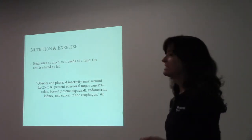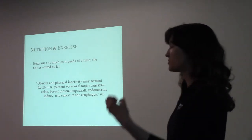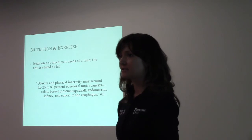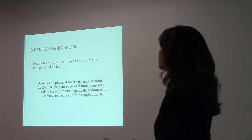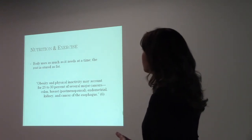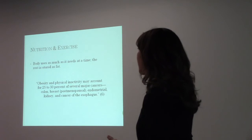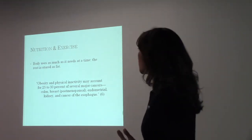One word on nutrition and exercise as well, because we did talk about how much you'd have to do to burn off some of those foods. Remember that the body uses as much as it needs at a time, and then the rest is stored as fat. So it is important to get here to the gym, make sure you're counterbalancing. Obesity and physical inactivity may account for 25 to 30% of several major cancers, including colon, breast, endometrial, kidney, and cancer of the esophagus. So it's really important that we get this under control.